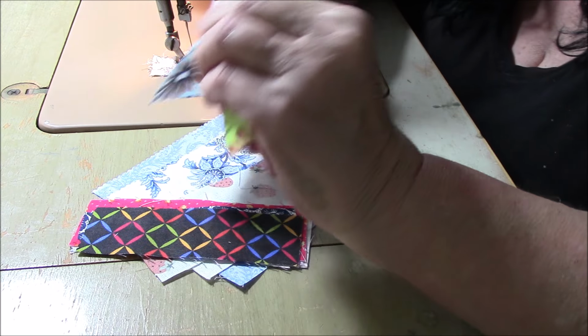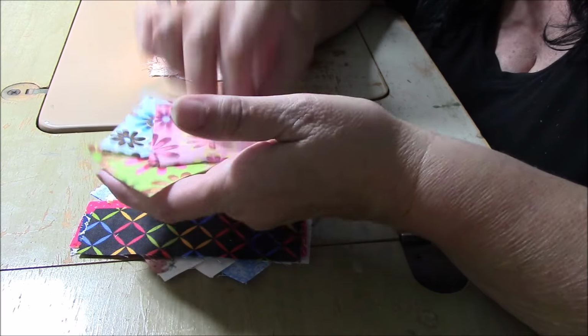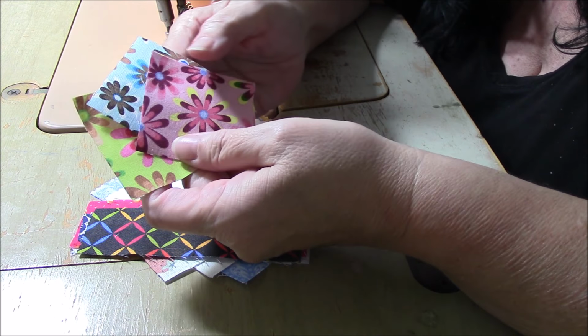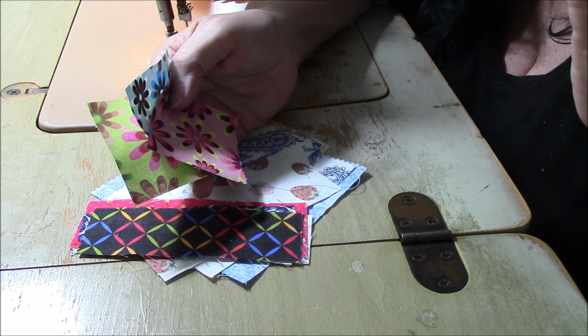I have some new scraps. I'm so excited. I had some of these and I put 15 of them on eBay. I believe that auction is already gone.